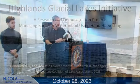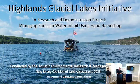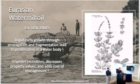So we don't need to get into too much about milfoil. We all know what it is. We all know why it's a pain in the butt. It spreads. It takes over bodies of water. It first came into the U.S. in the early 1900s. Rapid growth and propagation. It loves certain lakes. It likes our lake. And we all know the negatives about impeding recreation, decreasing property values, adding cost of management, things like that.